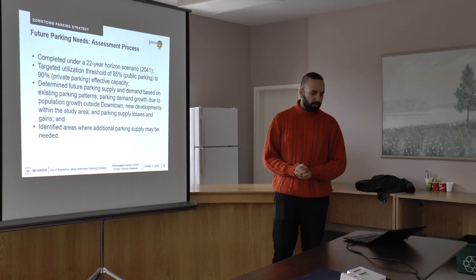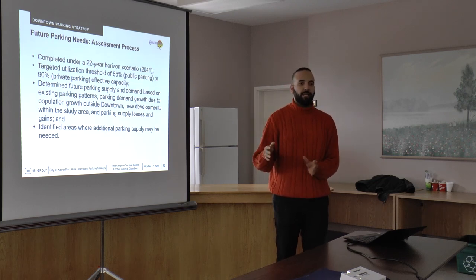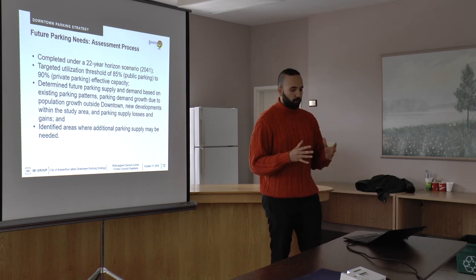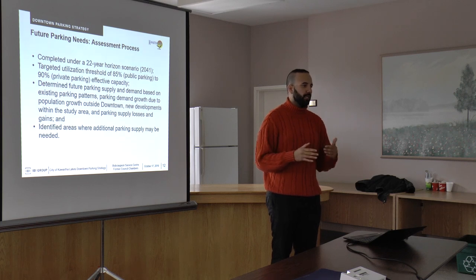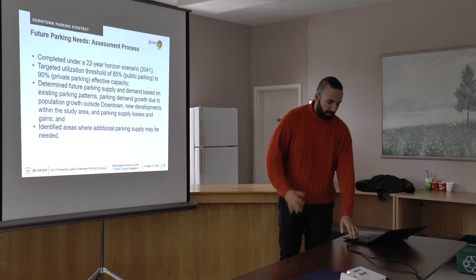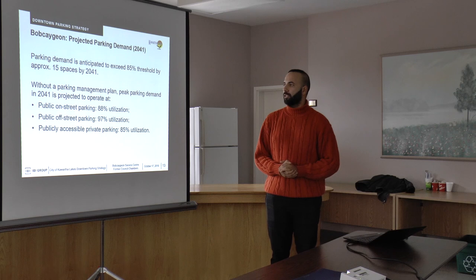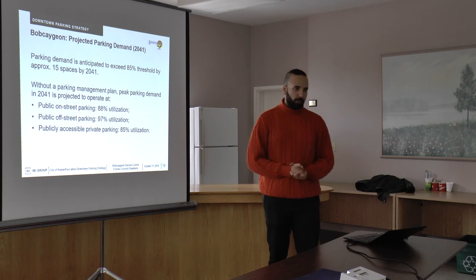So we determined future demand based off of the 2041 growth management plan, based off of the 2041 anticipated population. It is more on the aggressive side, but we went with this aggressive approach with the intent that we ask the City of Kawartha Lakes to monitor and see if the growth patterns are as such, and determine what to do based off of what they're observing. From that, we saw that the demand will exceed this 85% threshold by about 15 spaces in 2041. So without the parking management plan, we anticipate that on-street parking, off-street parking, and the private lots will all be at or above our 85% threshold.